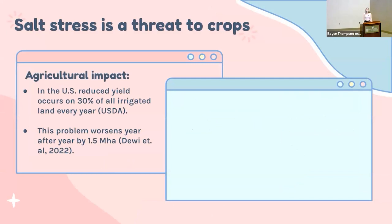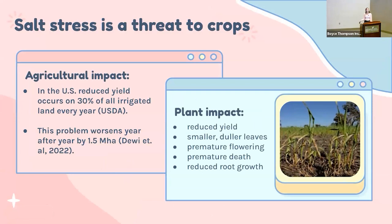Salt stress is an issue. 30% of all irrigated land in the US is affected by salt stress, and this is a problem that worsens every year. Plants that endure salt stress experience reduced yield, premature flowering, and even premature death. So clearly this is an issue that we need to solve.